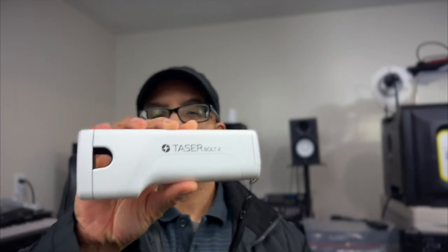So let's get back into it. This here is a Taser Bolt 2. I'm telling you right now, this thing sends out a huge electrical impulse, in the thousands of volts, but I think it's definitely over 10,000 volts, easily. It's got a laser pointer, right? It's got a huge amount of punch, and it will knock you on your behind. Definitely gonna knock you on your behind.